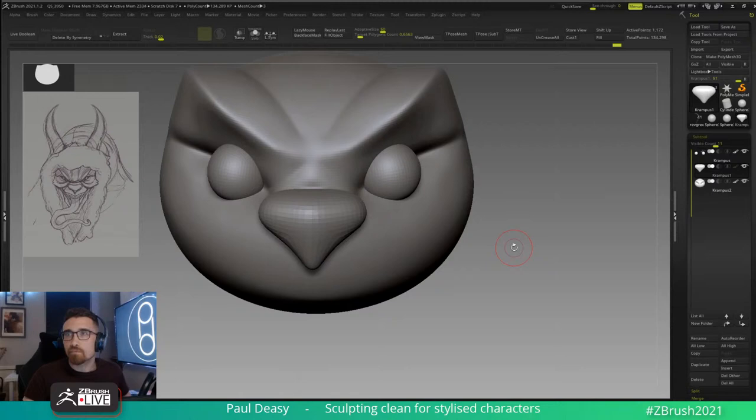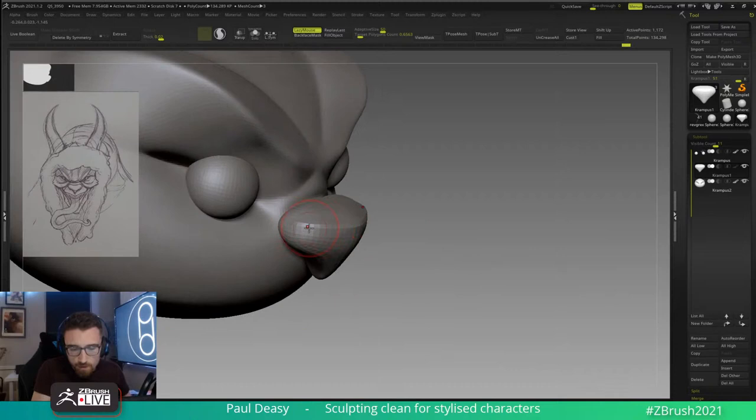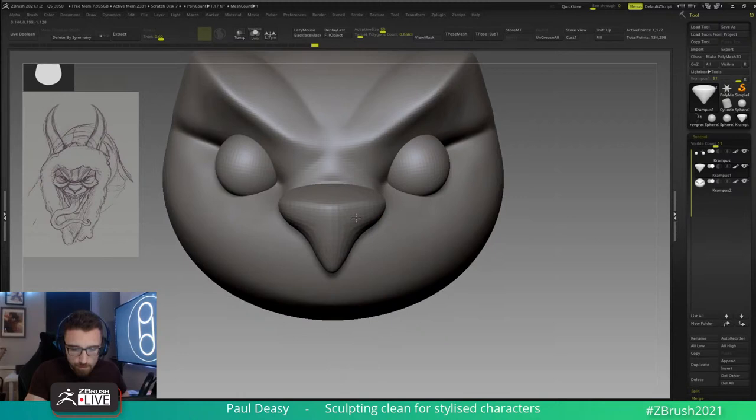Lisa is asking, hey Lisa, can I call out some of my brushes? Yeah, I'll try to call out the brushes as I'm using them a little bit. So I'm using a Dam Standard here, and a Pinch. And this is obviously just the Move brush. Move brush is king.